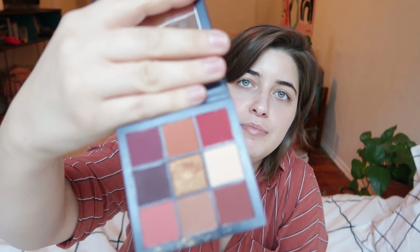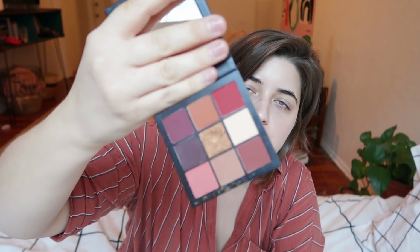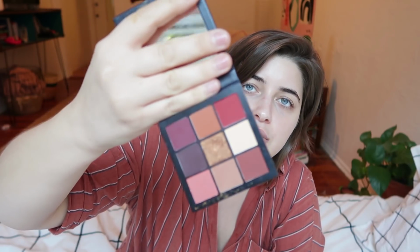Which brings me to this Huda Beauty Warm Brown Obsessions Palette. This was an impulse purchase in the little mini section at the grab and go when you're in line at Sephora, and these colors just look so beautiful. Like I said, I'm really into the reds and browns, and this just looked really pretty. And I have used it once. The pigment's really nice. The shadows are really good quality.